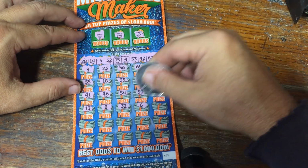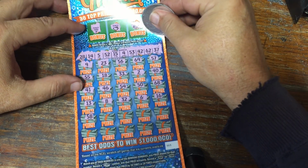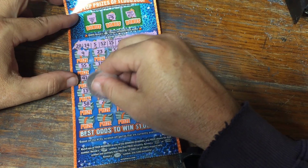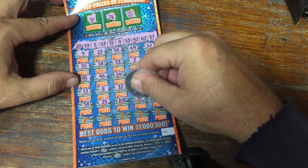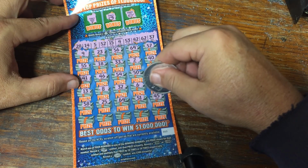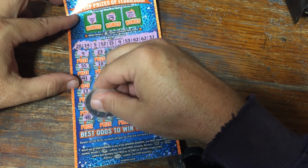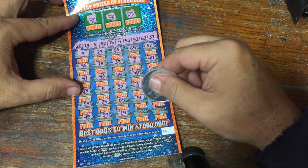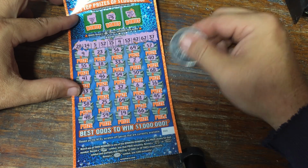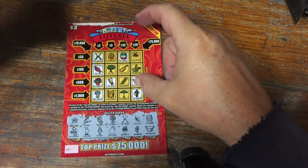No 32. No 6. No 16. No 58. No 25. No 64. No 51. No 45, last row. No 48. No 59. No 19. No 66, and the clutch corner. No 24, so nothing on the big ticket, but hey, check it out. We got some big wins on some small tickets.